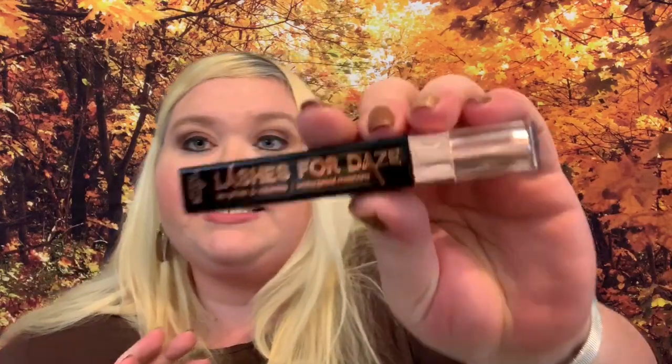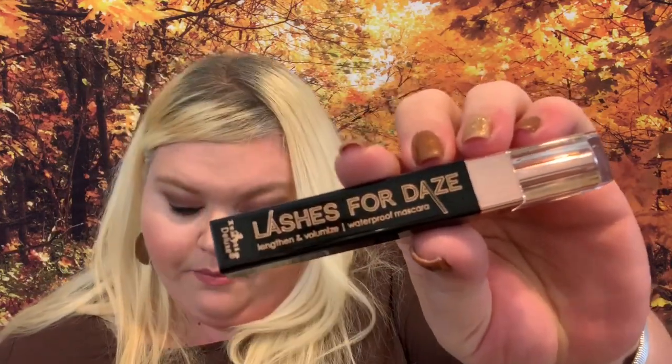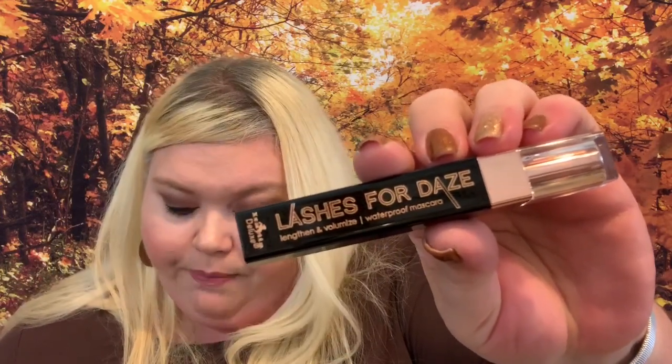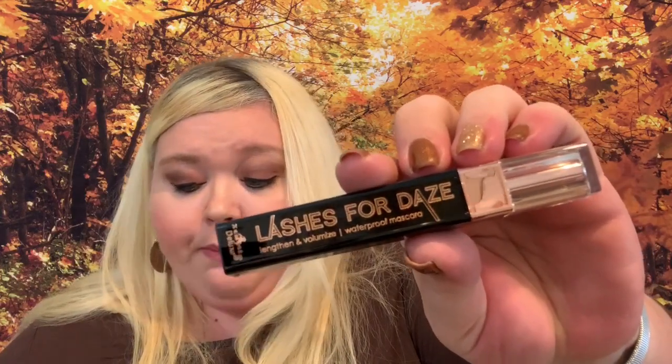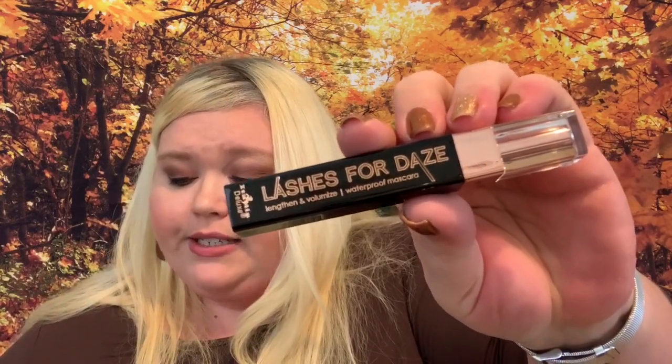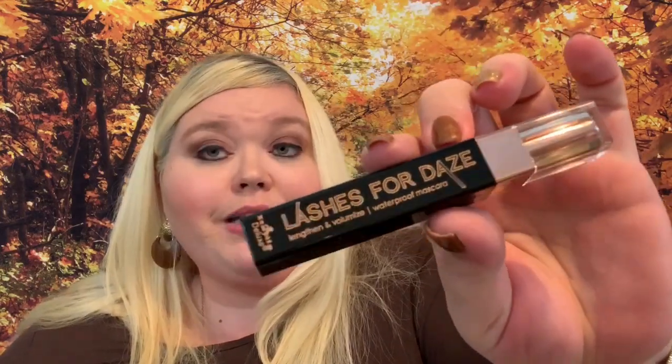And then what do we have here? Lashes for Days, lengthen and volumize waterproof mascara. Italia Deluxe Lashes for Days waterproof mascara. Create glamorously defined lashes day after day with Italia Deluxe 3D Mascara. Use your new mascara when you desire intense curl and volume from the top to the bottom of every lash. And this is obviously in black, and this is $10. So we got some mascara.